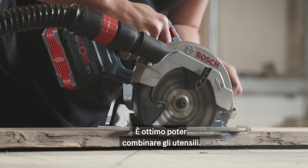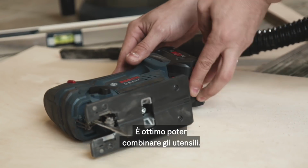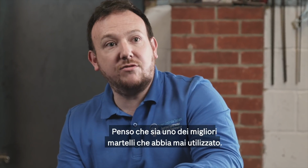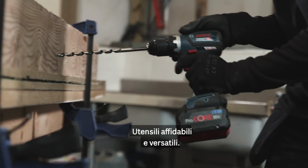It's great to have tools that work with each other, knowing that if they bring something new out, it's still compatible. I think this is one of the best SDS drills I've ever used, to be honest. The drill driver was great, done its job, went through the wood really well.